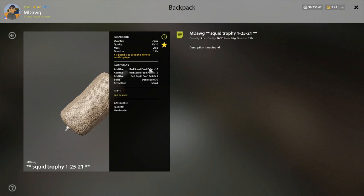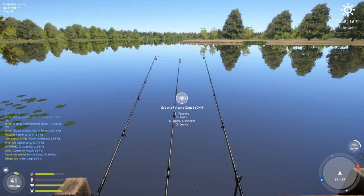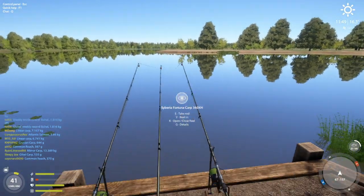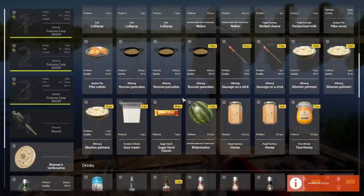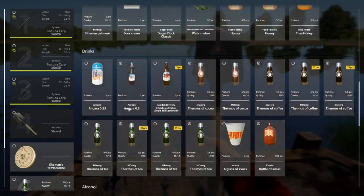All right, so here it is. So you see there's no base. Normally we would have cornflower as a base, right? I mean, that's kind of the meta right now, if you want to call it that. Cornflower base, squid attractant, and the most common thing you'll see is 4 additives of squid feed pellets. All I've done is taken one of those off and added, not crushed boilies, straight up boilies, a large deep squid 30 boilie. So again, there's a large particle that we're adding to the PVA, attempting to see if we can then turn that into a little bit larger fish, even at the sacrifice of bite rate.